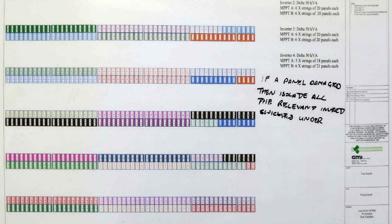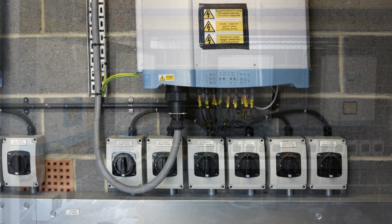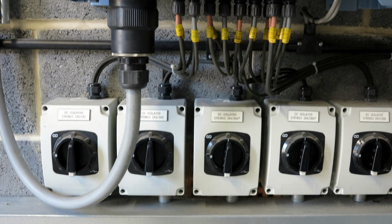This schematic gives an indication of all the individual strings allocation on the site, all of which are wired back to the DNO room. In the DNO room there are 4 inverters that convert the DC output from all of the solar panels into AC suitable for feeding back into the grid. Each individual string is wired back directly to the input of the inverters. All of the strings can be individually isolated if a problem arises.